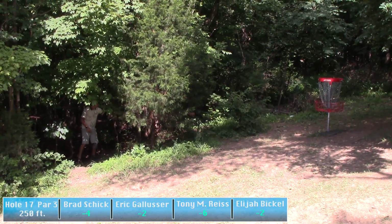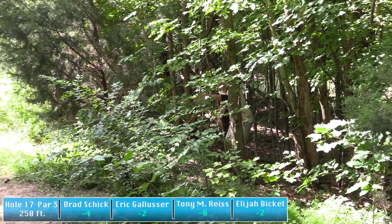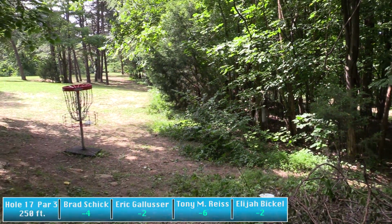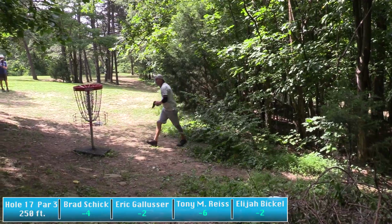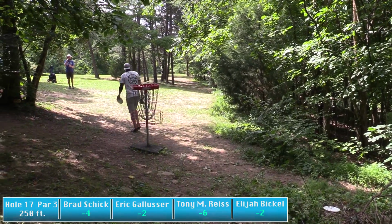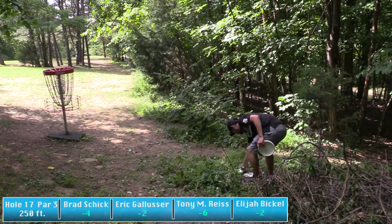Tony's really dealing with that tree, that little evergreen. Good one. Does a good job, though. Really important not to leak strokes to something like that. Having such a good round.